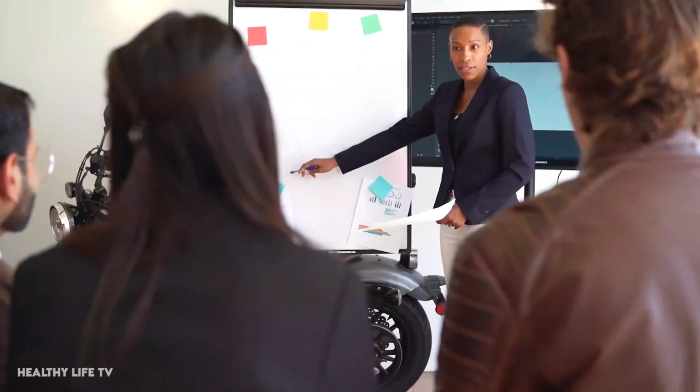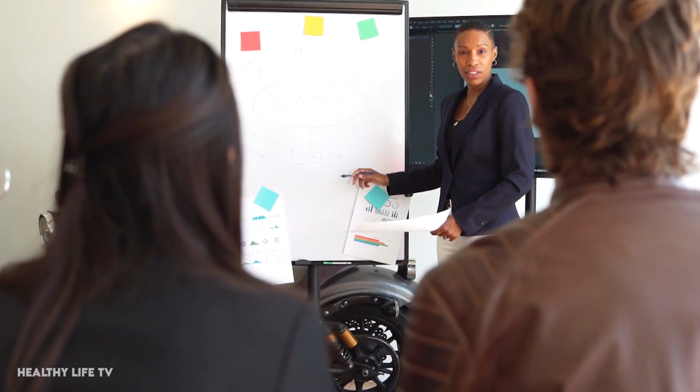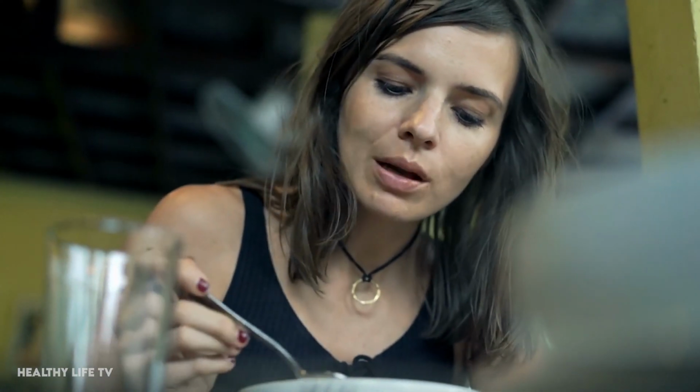Carom seeds. Carom seeds contain a compound called thymol which secretes gastric juices that help in digestion. You can have about half a teaspoon of carom seeds with water once a day to feel better.